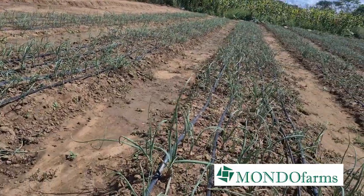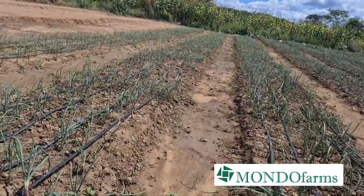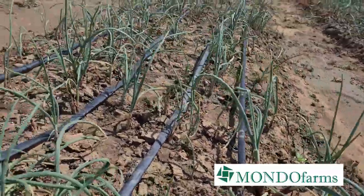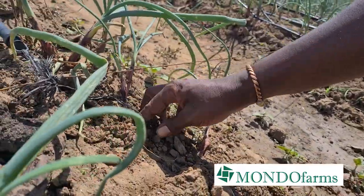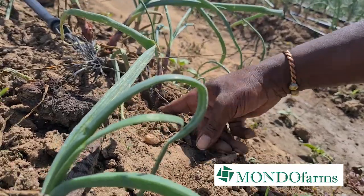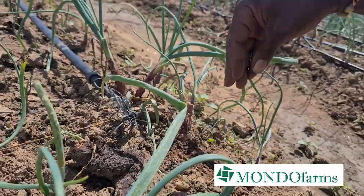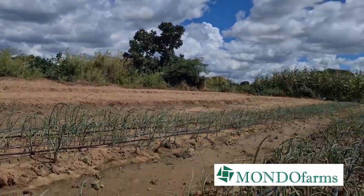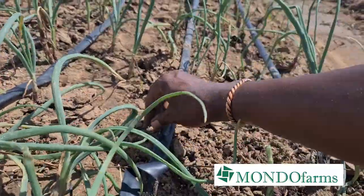Another closer look at some of the onions, and we can really see finally the onion is establishing. Are we bulbing yet? Let's have a look down there. I don't think so. No, not yet. I would say on this particular one, of course, as with growth of any organisms, things are slightly different. But I think on this one, we haven't yet reached the bulb. Here, you can see little granules.